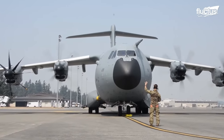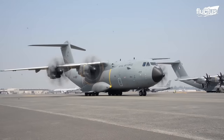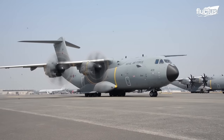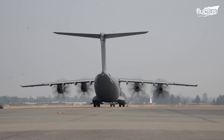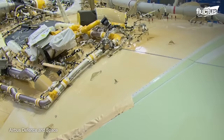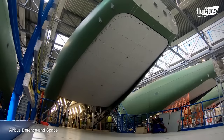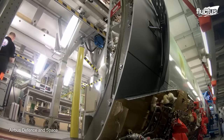When it comes to military transport aircraft used by the military outside the U.S., the Airbus A400M developed by Airbus Defense and Space proves to be a versatile contender. Though Airbus is generally known for making commercial planes, it also manufactures and sells a variety of aircraft for use by the German, French, Spanish, and British Air Forces.